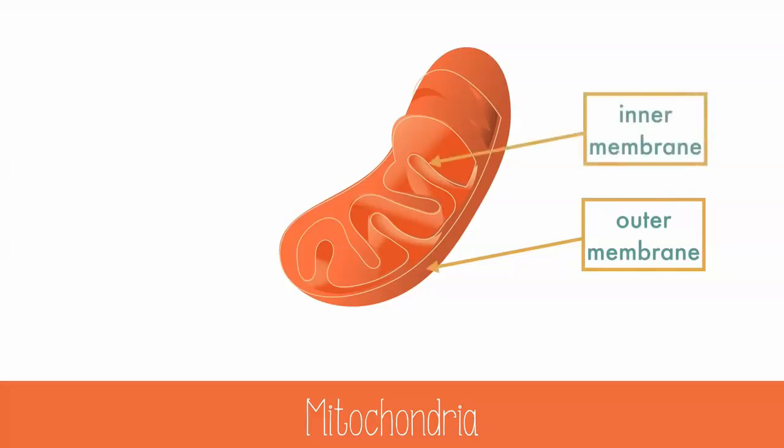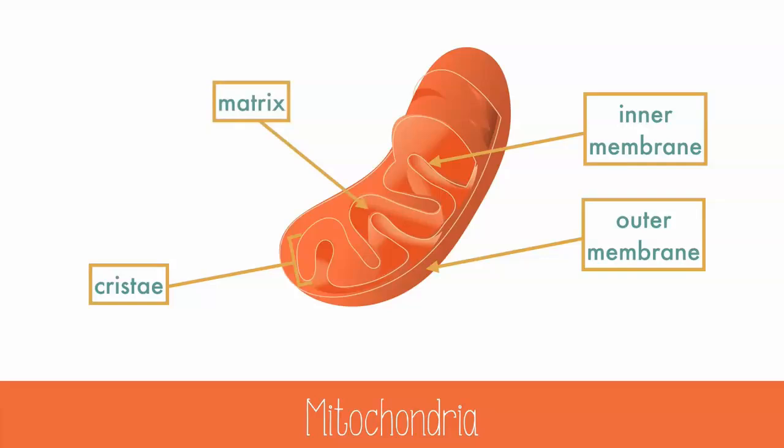The inner membrane is bunched and folded, and the folds are called cristae. Inside the cristae and between the inner and outer membrane is a fluid called the matrix. Because mitochondria are small and also have their own DNA, some scientists think that mitochondria may have developed from prokaryotes like bacteria.